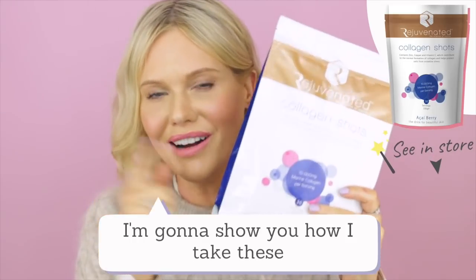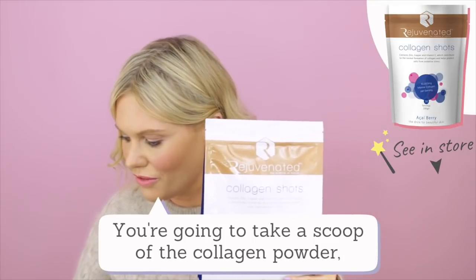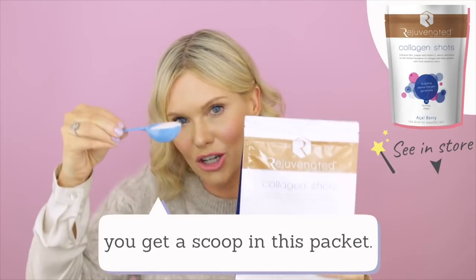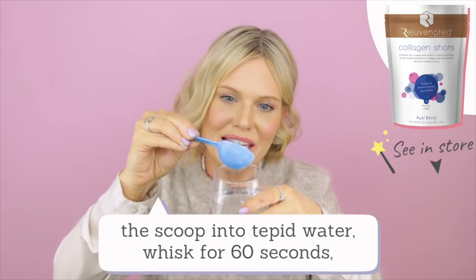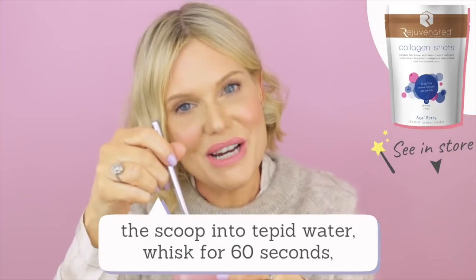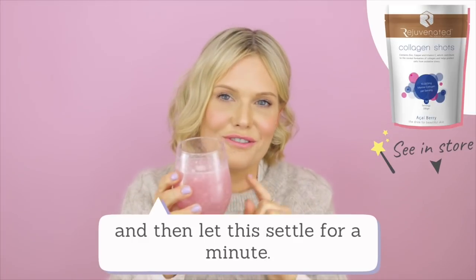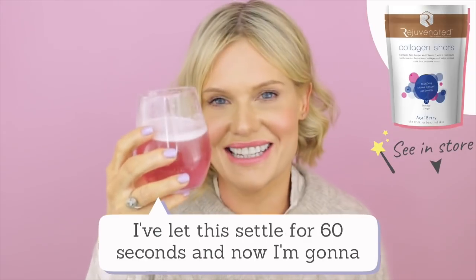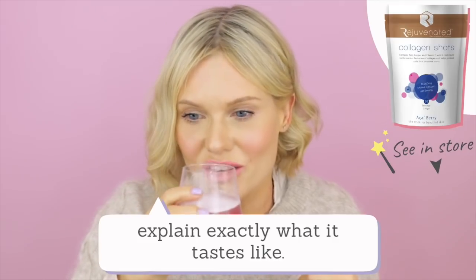I'm going to show you how I take these rejuvenated collagen shots. You're going to take a scoop of the collagen powder, and you get a scoop in this packet. You scoop it out, then empty the scoop into tepid water. Whisk for 60 seconds and then let this settle for a minute. I've let this settle for 60 seconds and now I'm going to explain exactly what it tastes like.